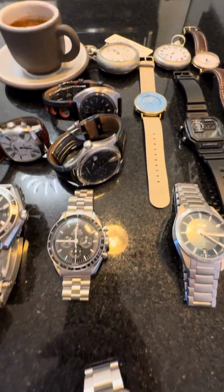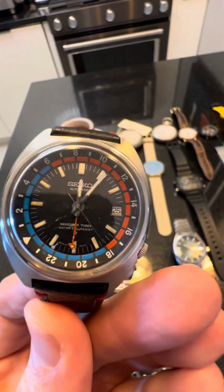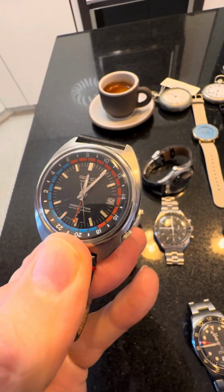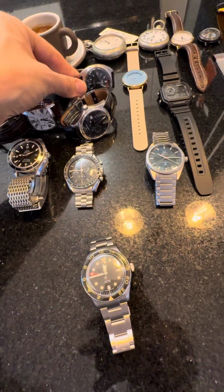It still runs, which is the amazing thing. It has never been serviced in over 50 years, and it still is. It still kicks it up. You've got to shake it a bit, you've got to shake it like a baby here. As you can see, that thing's starting to kick over again, which is a great little watch.